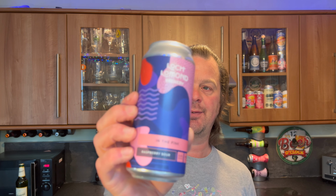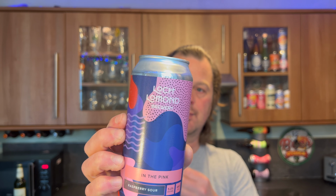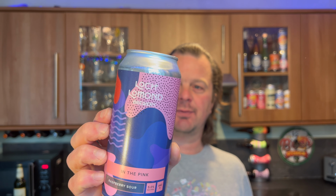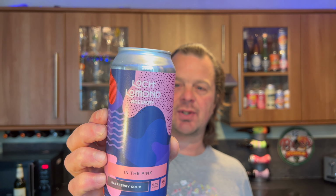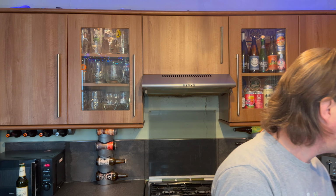Loch Lomond Brewery in the pink raspberry sour, 5% ABV. Raspberry aroma, sweet fruit flavours, tart raspberry finish. Unfiltered for maximum flavour. Keep chilled, drink fresh. There's a look at that one.